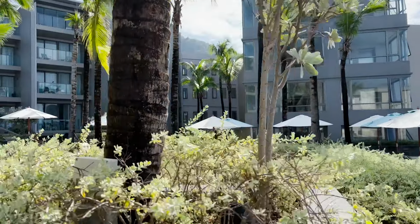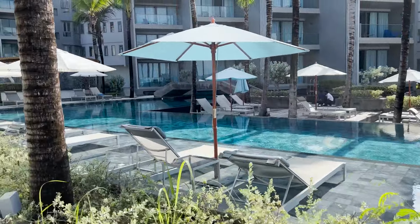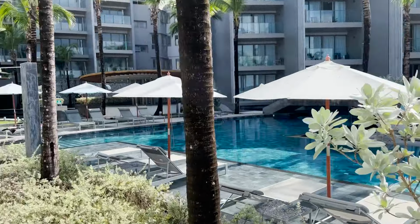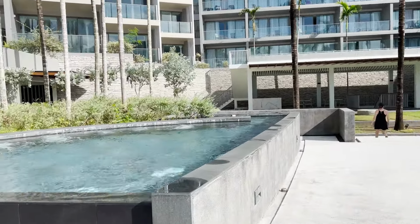Continuing up, there was also another pool, which also had a bunch of loungers and sunshades. This was definitely a nice addition to the infinity pool, as it allowed for more guests to actually enjoy their time. It was never really cramped, which was also nice, and it did connect to a kids' pool, which however was pretty small.